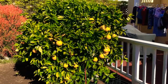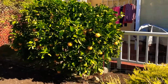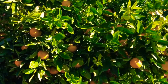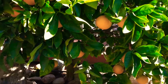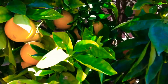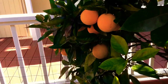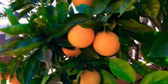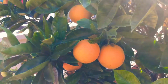Right now we are going to show you our dwarf orange tree. So it has a lot of fruit. I think some of these ones are ready to be harvested, but we are not going to harvest anything right now because we had our house fumigated maybe 2 weeks ago. Yeah, December 7th.